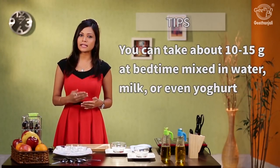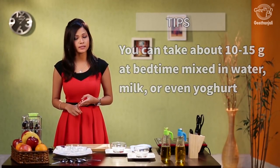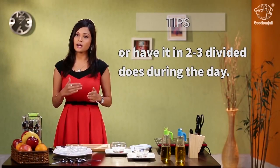Psyllium husk, popularly known as isabgol, is proven to be extremely effective for constipation. So you can take about 10 to 15 grams at bedtime with water, milk or even yogurt, and if you would like to take it during the day, you can have about 2 to 3 doses along the day.